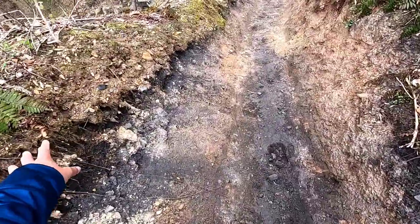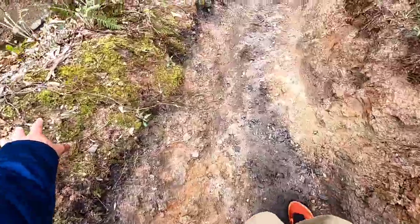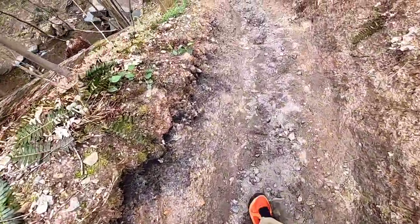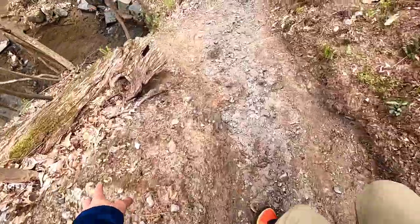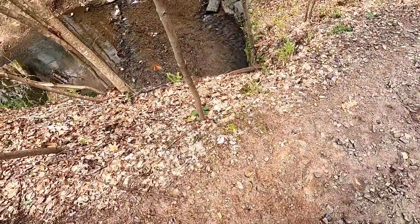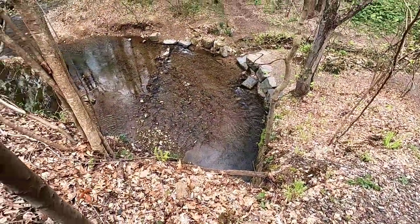Do my best here to kind of balance myself. Don't want my pack to pull me backwards, so I'm trying to stay over my feet. This isn't too bad. I feel like I could give out any second, but logs, a couple trees here to catch my fall. Oh, that's a nice drop.